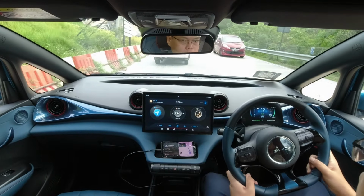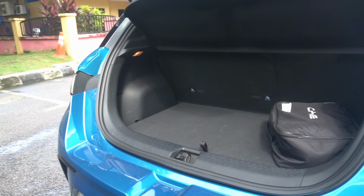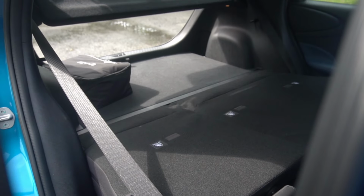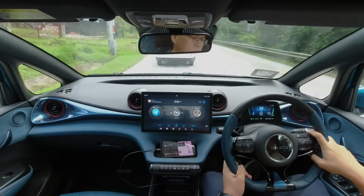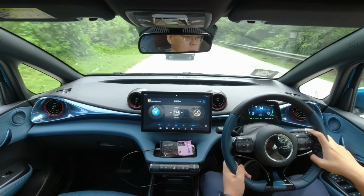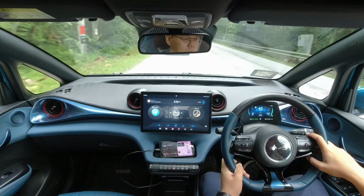Despite its compact size, the Dolphin surprises with a generously sized boot. With 345 liters of storage space and the ability to fold down the rear seats, you'll have ample room for all your cargo needs. And while it may lack some convenience features like a power tailgate, the Dolphin's affordability still makes it an accessible choice for those seeking practicality without breaking the bank.